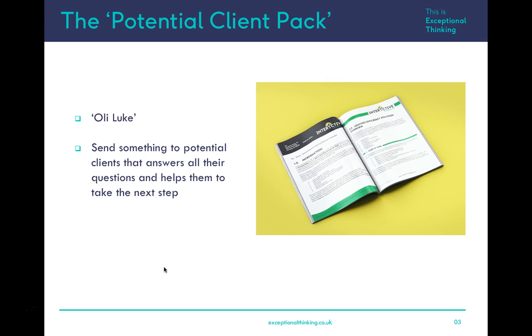Basically what he said is, when you get a potential client, send something out through the post to that potential client that answers all their questions and helps them to take the next step. So he said things like, within that pack might be an article, some frequently asked questions, some case studies, might be an article specifically written on why you should say no to our proposition, which he said can be quite clever from a reverse psychology point of view.